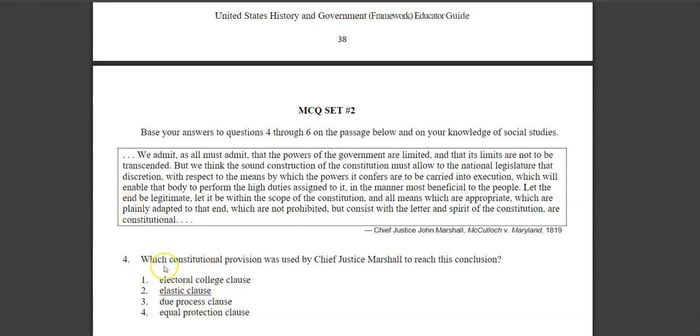So here's the question. Which constitutional provision was used by Chief Justice John Marshall to reach this conclusion? And the correct answer there is the Elastic Clause. We'll go back over these in just a moment.